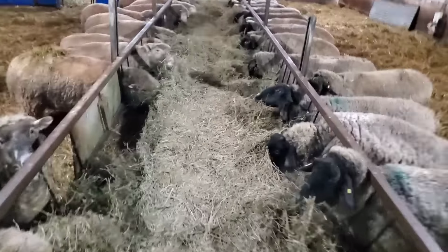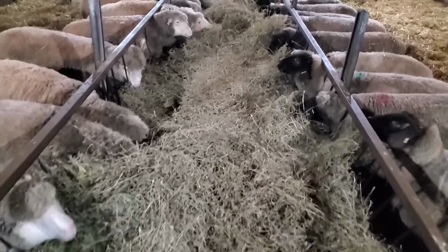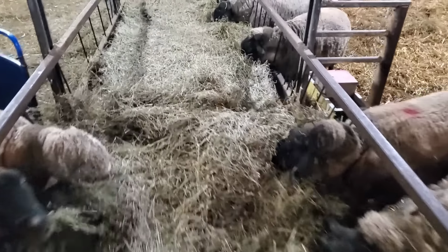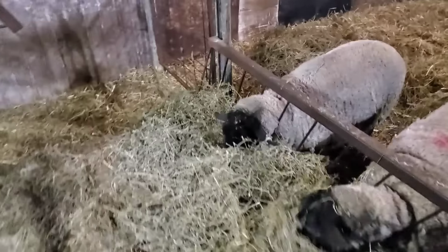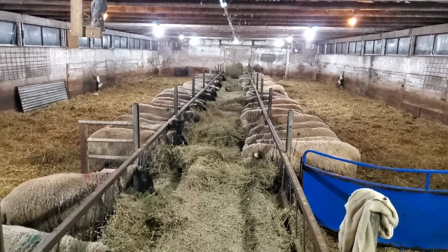We just didn't have very good luck with the lick blocks. The cattle just wouldn't touch them. And I'm going to guess the sheep aren't going to touch them either. Just the hay is so good, they just don't need that type of stuff. But if it works for some farmers, it's a bonus. But I'm thinking it's not going to work here too well. And there they are. Pretty happy.